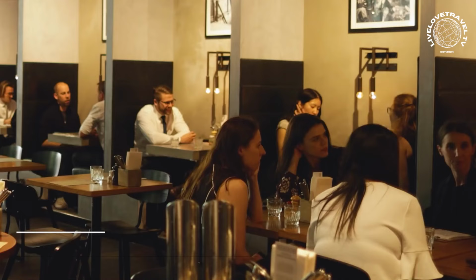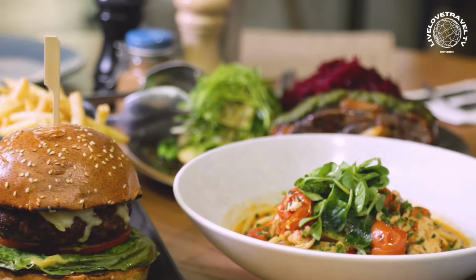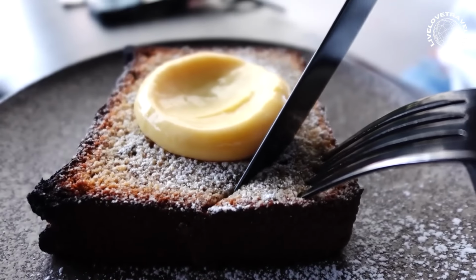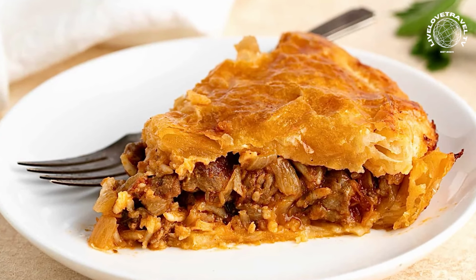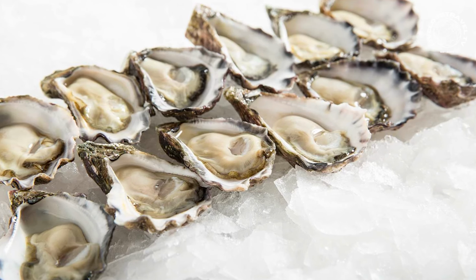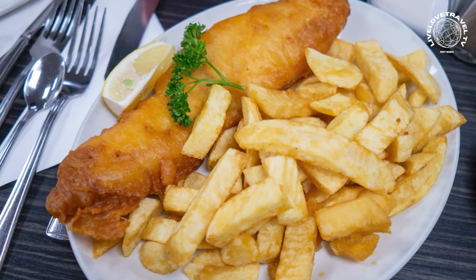Sydney is a paradise for food enthusiasts, offering a diverse culinary scene that reflects Australia's multicultural influences. You can start by trying Vegemite on toast, a classic Australian breakfast featuring a spread made from yeast extract. Enjoy some iconic Australian dishes like the beloved meat pie or the classic Aussie barbecue featuring succulent grilled meats. Seafood lovers can savor fresh Sydney rock oysters or a plate of fish and chips by the waterfront.